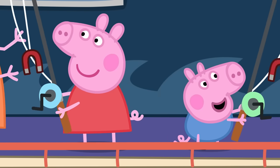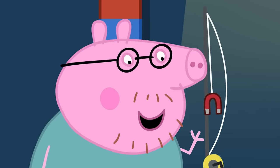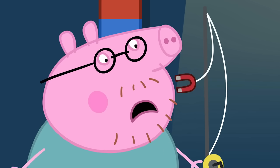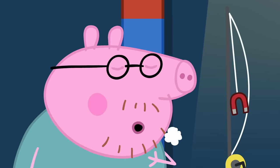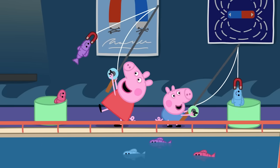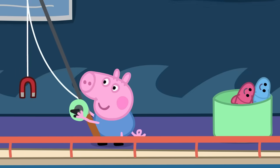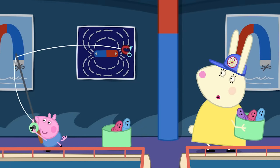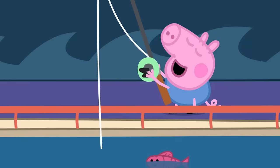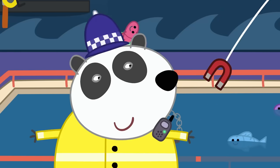Fishing rods! Just like on Grandpa Pig's boat. Just be careful. Magnets can be quite sticky. Phew! Peppa and George are catching lots of metal fish. And metal glasses. And metal keys. And all sorts of metal objects.